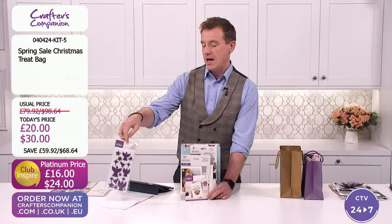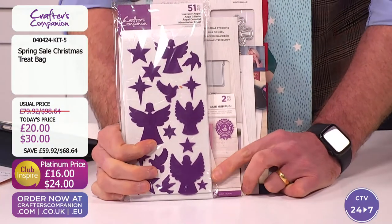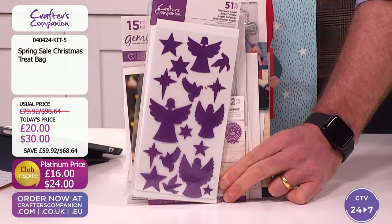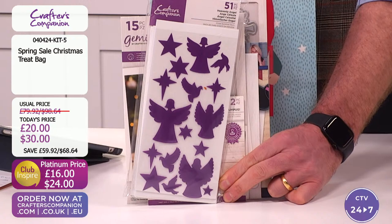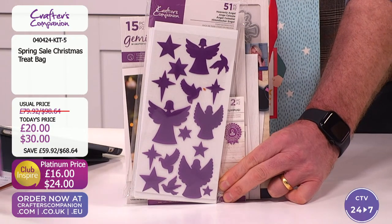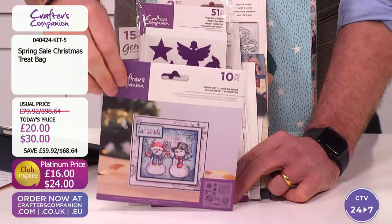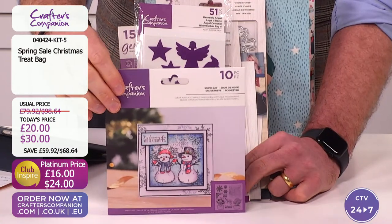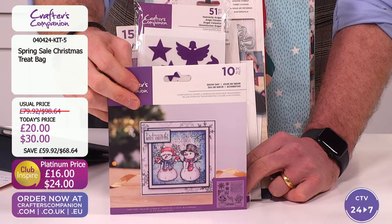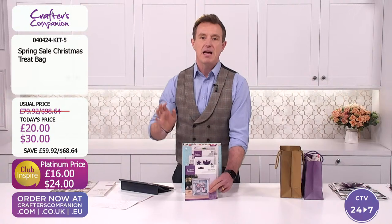Also in here, you have got your fantastic foam shapes. These are the Heavenly Angels. Combine these with things like your gilding flakes to create some fantastic toppers for your projects. Also for free, you are going to get this beautiful stamp set. This is called Snow Day, and it's one of our collage stamp sets, so you can build up all of the elements to create a fantastic card. Now, you're looking at that and thinking £16, $24, that's incredible value for money. I'm snapping it up.